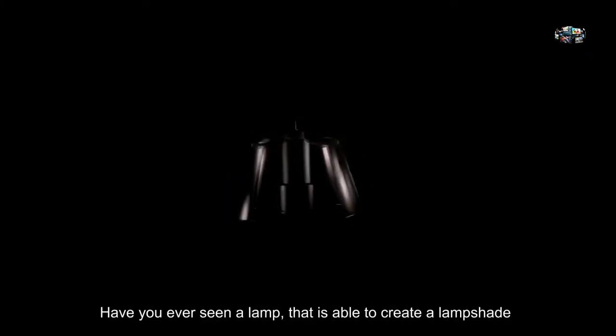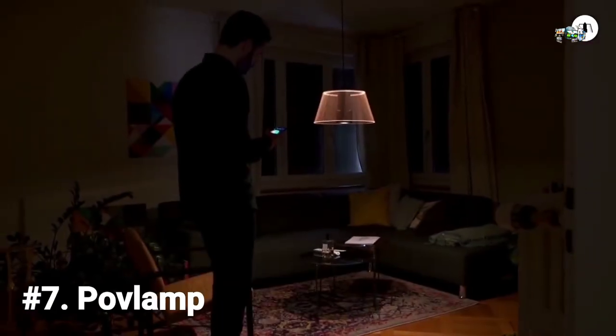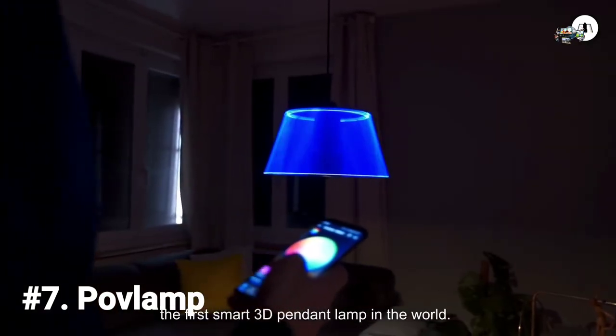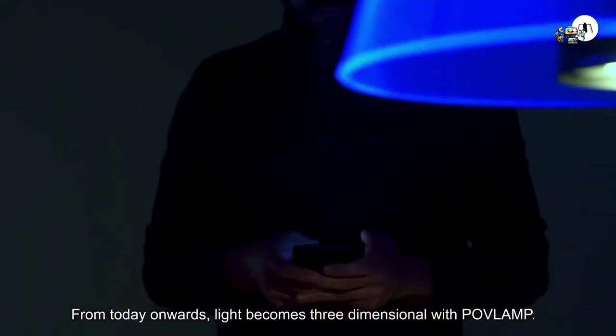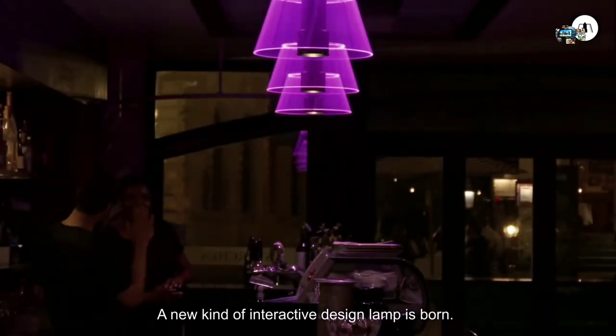Have you ever seen a lamp that's able to create a lampshade by itself in the air? Ciao, my name is Leo. I'm a product designer and today I want to show you something truly special. I'm happy to be able to present to you the first smart 3D pendant lamp in the world. From today onwards, light becomes three-dimensional with PuffLamp. A new kind of interactive design lamp is born.